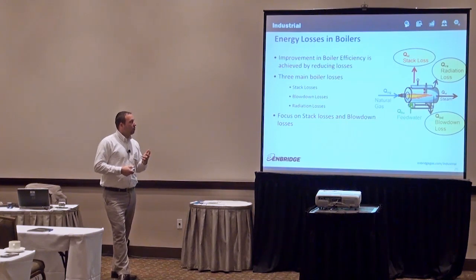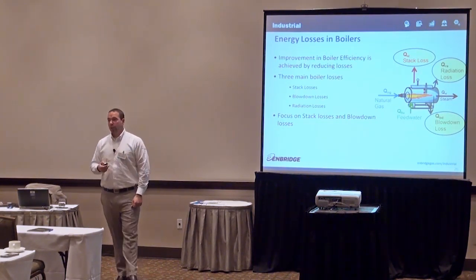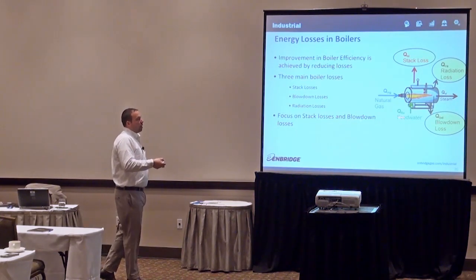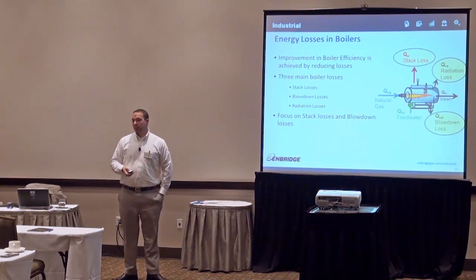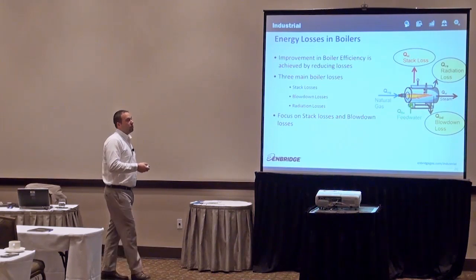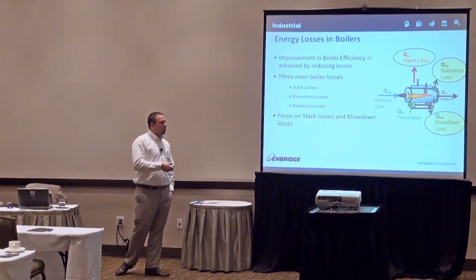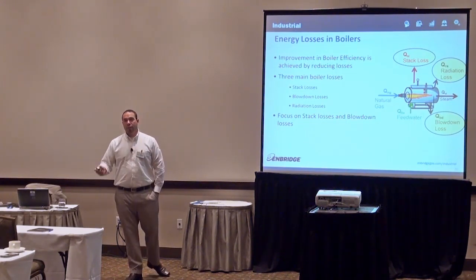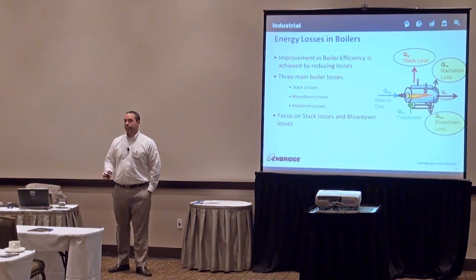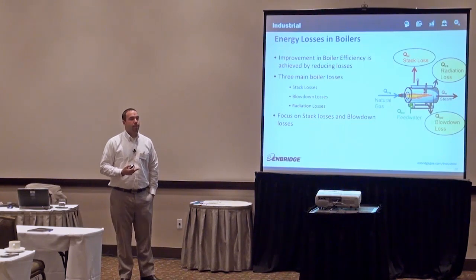So with a boiler, we have 3 main losses. Through our combustion process, we have stack losses, which is the biggest loss in your boiler room. We have radiation losses, so the boiler's hot. If you get close to it, it feels nice and toasty and warm near the boiler always. This is the smallest of the losses typically. And blowdown losses, when we get rid of all the sludge and stuff in our boiler, we tend to send it out with heat as well, unfortunately. So we have 3 main losses that we'll talk about today.